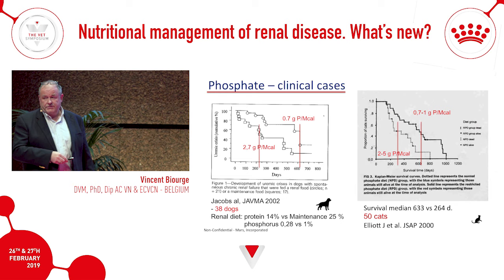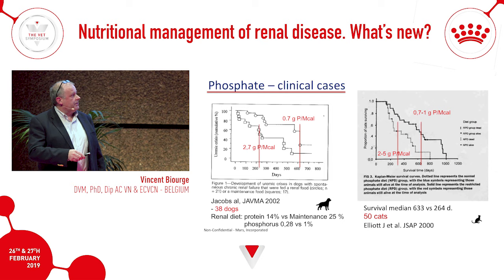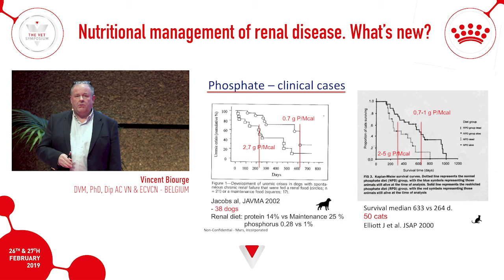Now, renal diets have more than only reduction of phosphorus. There is omega-3 fatty acids, there is highly digestible protein, etc. But yet, all the studies that have been done, they always go in the same direction. If you have a lower phosphorus diet, you survive better. You have a longer life expectancy on the low phosphorus diet.